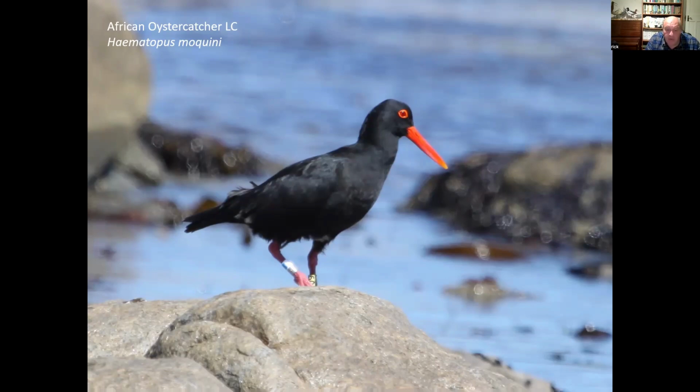They were also helped by the fact that a species of mussel had somehow been transported from the Mediterranean, found that the Cape coast was to its liking, and spread very quickly. Now, it's a pest species, but this bird absolutely depends on it. And as a result of this massive new food source, they have done very, very well. Safer breeding, lots of food.